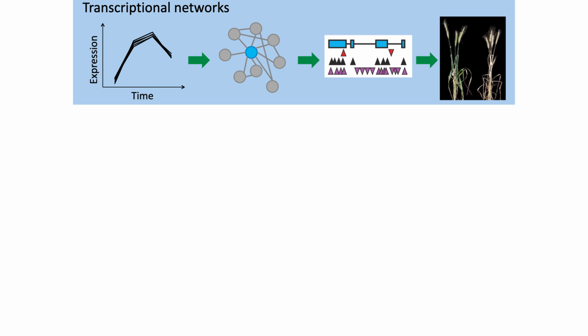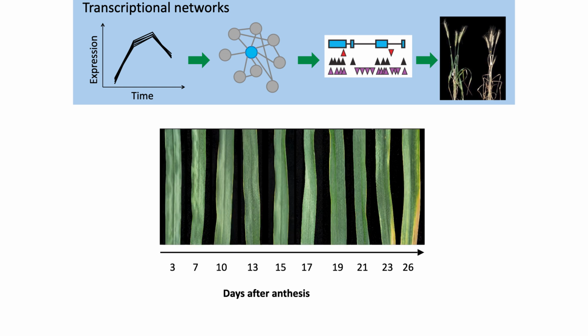So this is exactly what we did. So we looked at an early time course of senescence. So this is from 3 to 26 days after anthesis or flowering. And what you can see here are photos of the leaves of wheat that we looked at. This is the flag leaf, which is the top leaf of the wheat plant. And we picked that one because it provides about 50% of the photosynthate to the developing grain and more than 50% of the nitrogen to the developing grain. So it's a really important leaf for this balance between yield and quality.